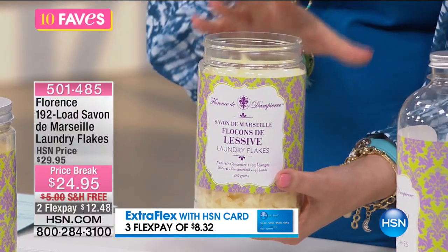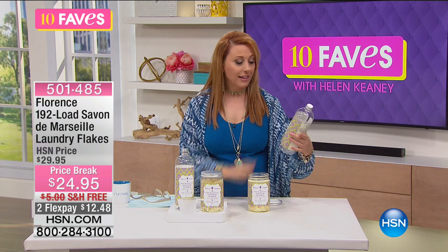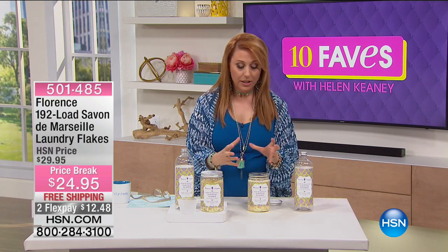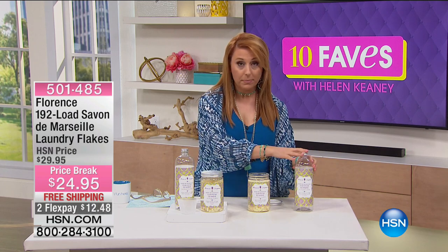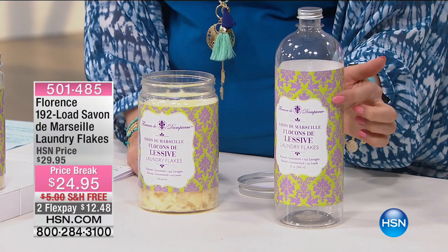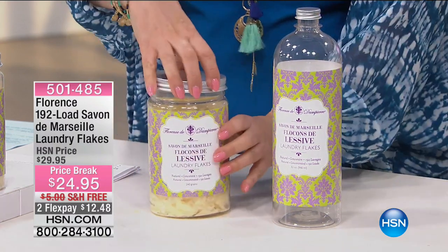It's beautiful, chic, upscale. And when we talk about laundry soap, what we usually think of is going to the grocery store and coming back with a big tub of something. This is a completely different concept. You're getting the empty bottle for the laundry flakes. You put in the laundry flakes with warm water, pour it into the bottle, and then you've got enough for 192 loads.